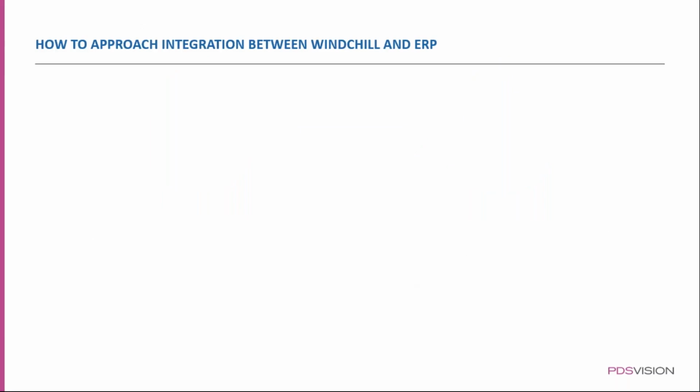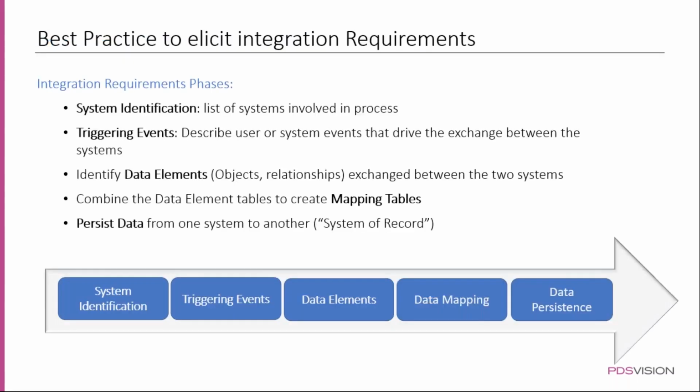Now, the next topic is how to approach the integration between Windchill and ERP. How to approach, meaning what are the things that we need to consider during the requirements phase. Let's start with them one by one. The best practice to elicit integration requirements: in the integration requirements phase, there are 5 steps.